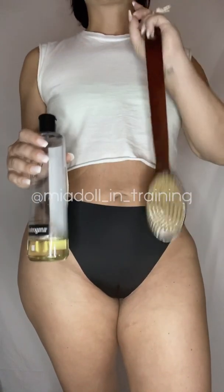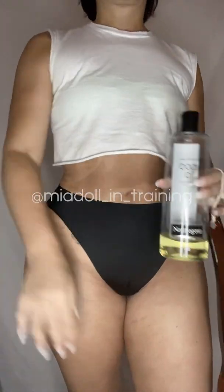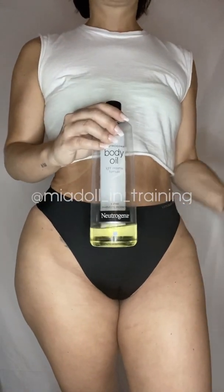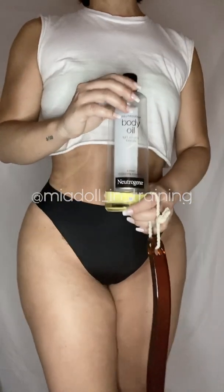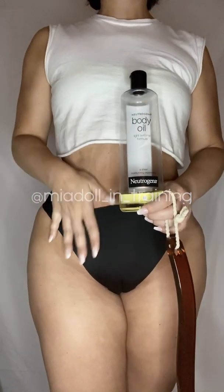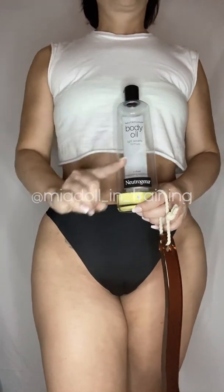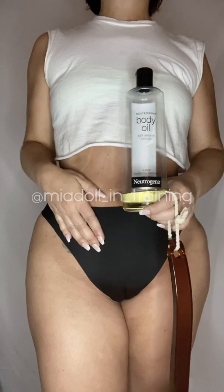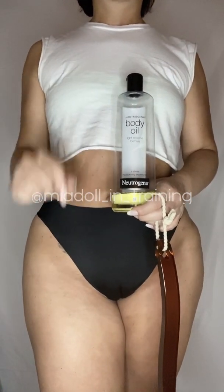And so I would dry brush before I got in the shower. And then once my skin could handle it, I would exfoliate in the shower. And then I would use this oil afterward. And every single day, for the first 2 to 3 weeks, I would self-massage. And let me be clear when I say that. I did not skip professional massages thinking that my self-massage was enough. I massaged myself in addition to professional massage.